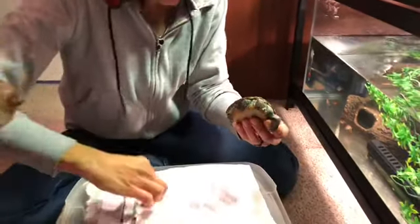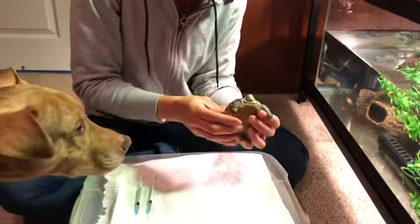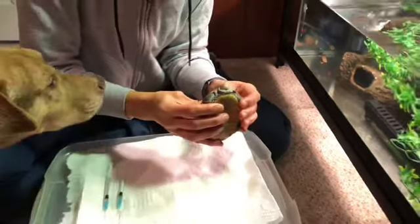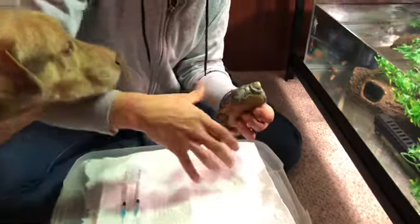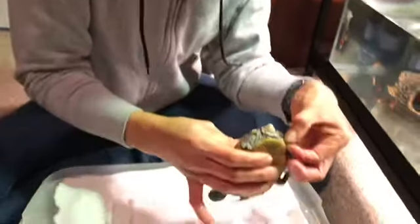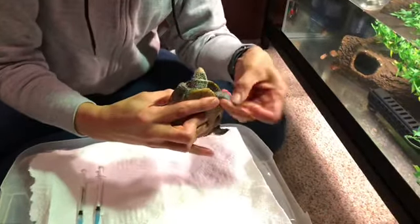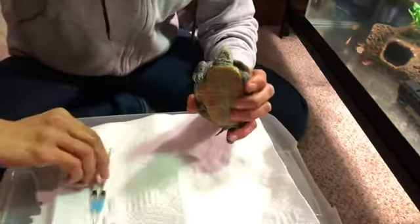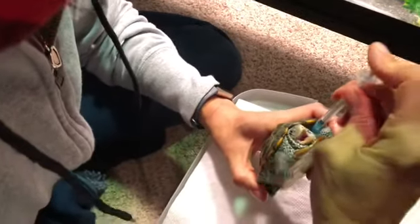I know, Sammy, but hold on. So she's gonna get her shot in her left because she got it in her right last time. And it's just a matter of trying to get her little arm out and stay away from the needle. Hold it down. And you just kind of go straight in. And she's not happy about it.